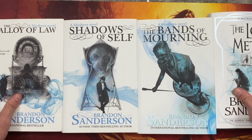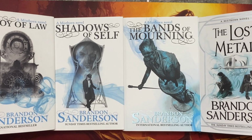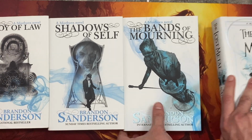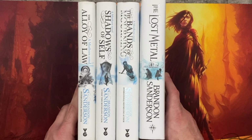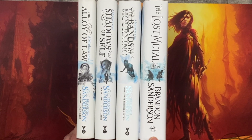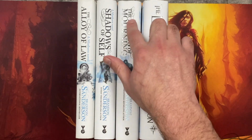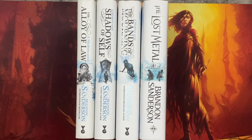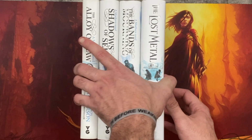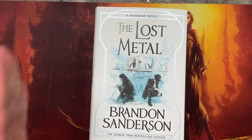Here is the full Era 2 set from the UK publisher, and I do think they go together nicely. Once again, the spines don't align very well on the shelf. The Lost Metal changed the publisher's logo and changed the font on Brandon's name and dropped the blue foiling. So yeah, not a fan. They don't have the swirly. They don't have a Mistborn novel in blue here. I'm not a fan of what they did with the spine, but this is my favorite Era 2 cover for Mistborn in the UK.